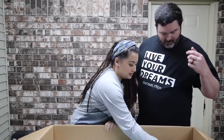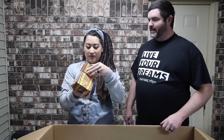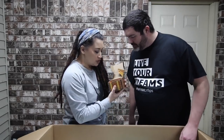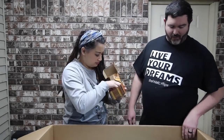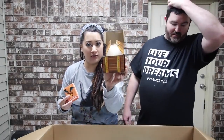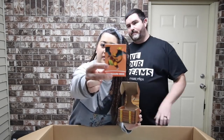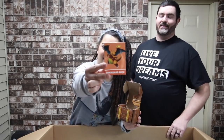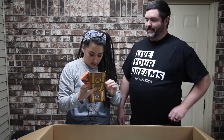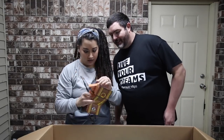All right, next. This looks interesting. It doesn't look super expensive. It says Golden Groundhog. I bet this is some kind of toy. The box is open. And there's a Charizard deck inside. What? Okay, so there's a groundhog treasure box and there's a Charizard card set in here. Congrats, you've won a free card binder.